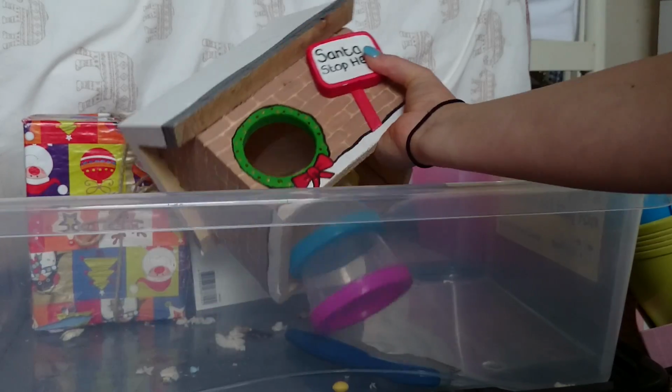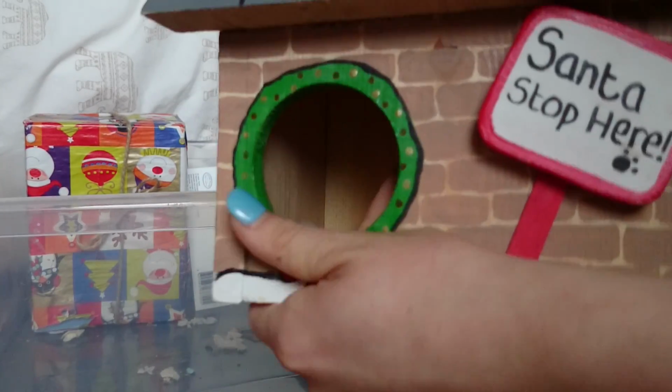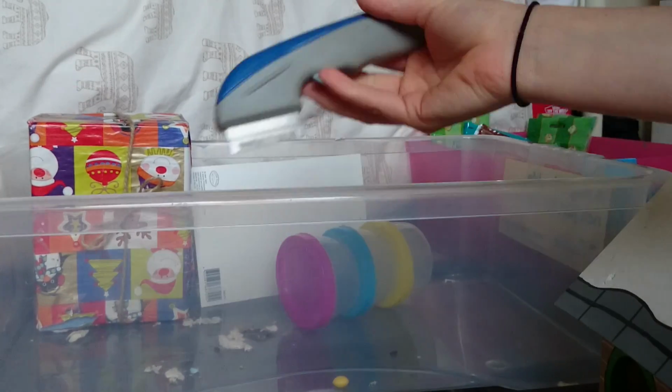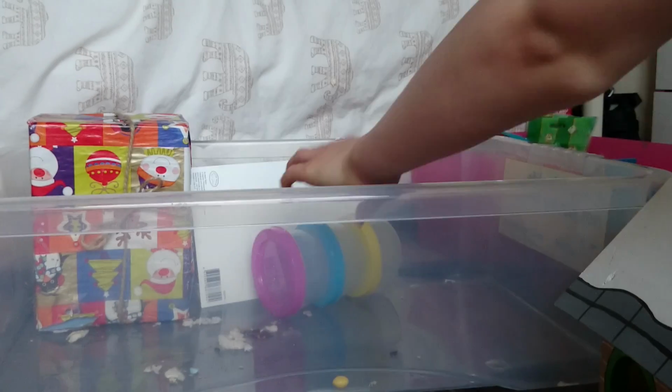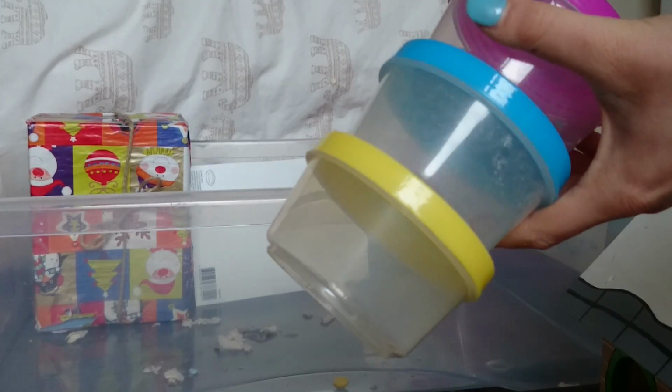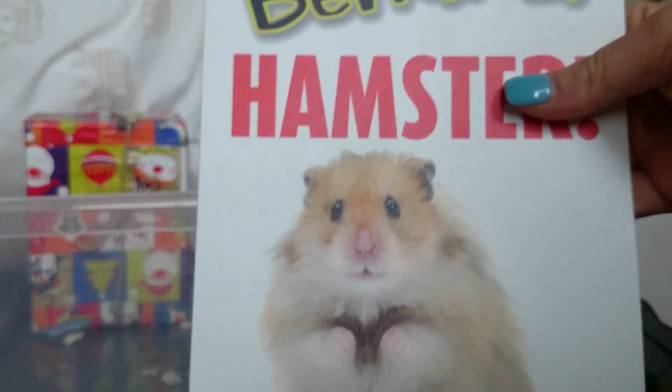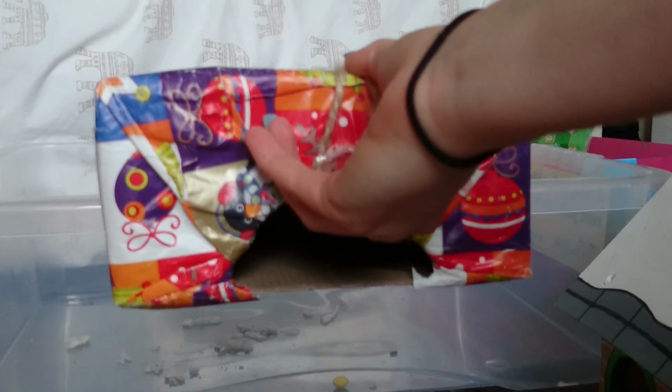We then have our Hop Nibble Squeak Christmas house, which again you can see in our Christmas cage tour. We have a cat brush, some storage containers which you used to put treats in, our Beware Hamster sign, and a Christmas cardboard tube.